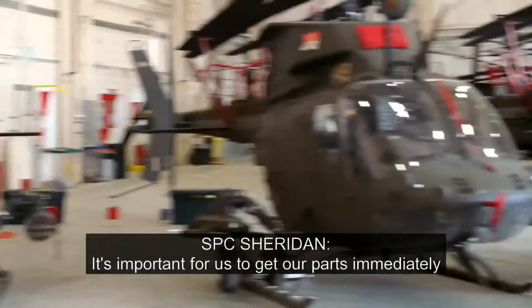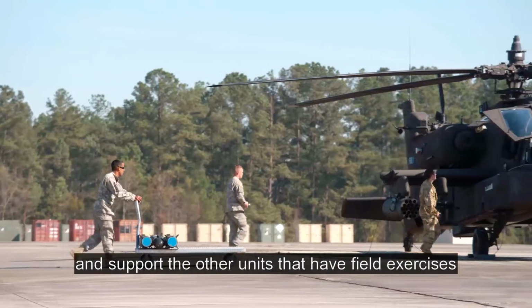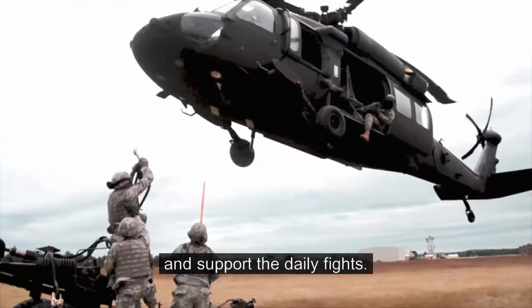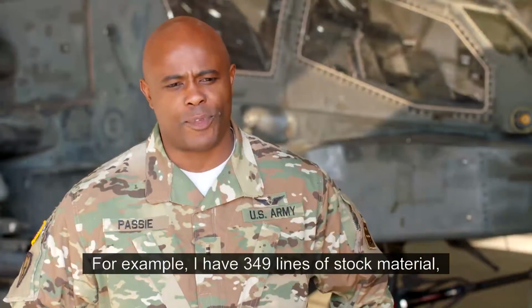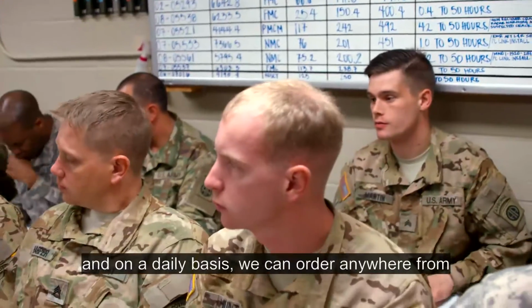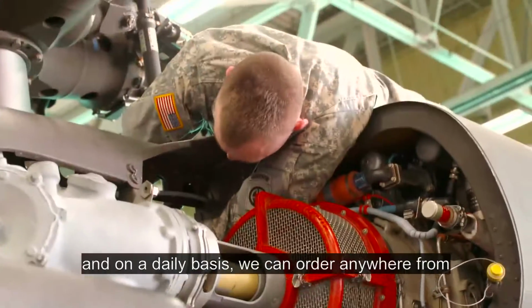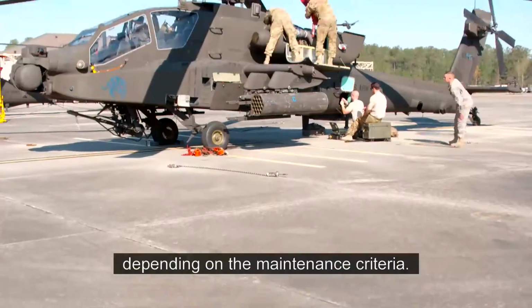It's important for us to get our parts immediately so we can meet the missions and support the other units that have field exercises and support the daily flights. Our ordering process fluctuates. For example, I have 349 lines of stock material, and on a daily basis we could order anywhere from $500 to $2 million worth of parts depending on the maintenance criteria.